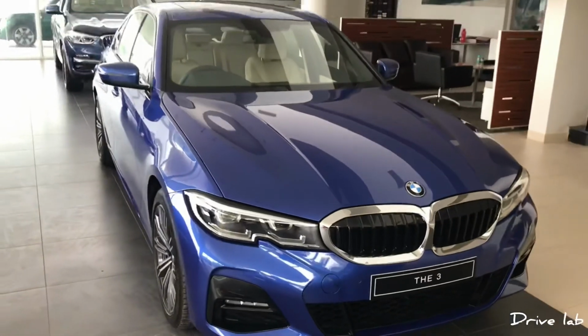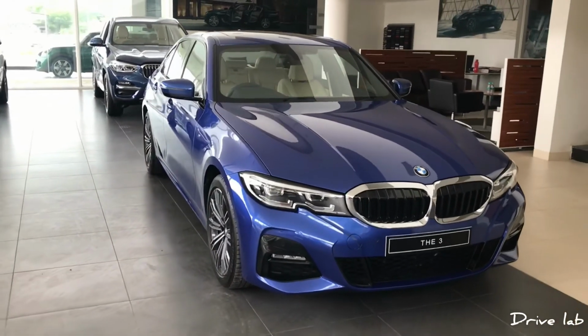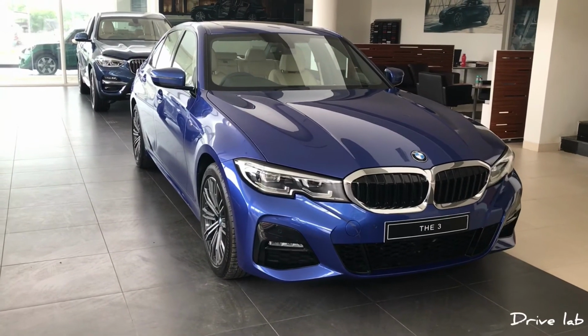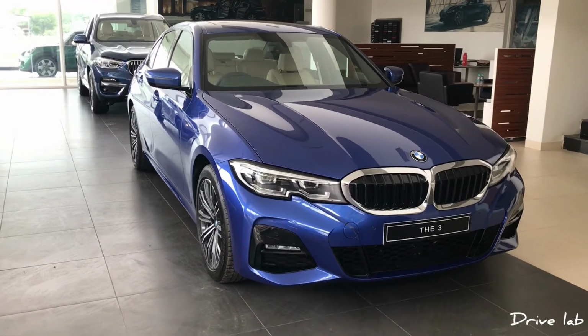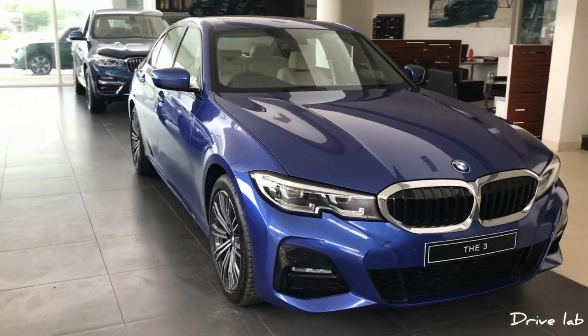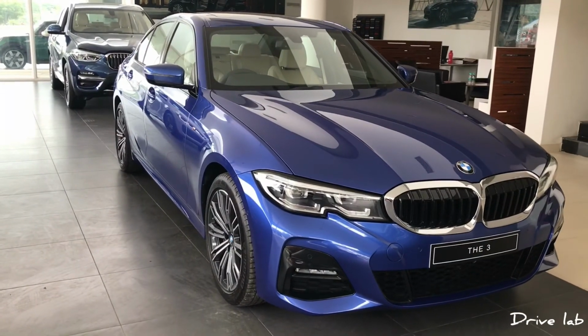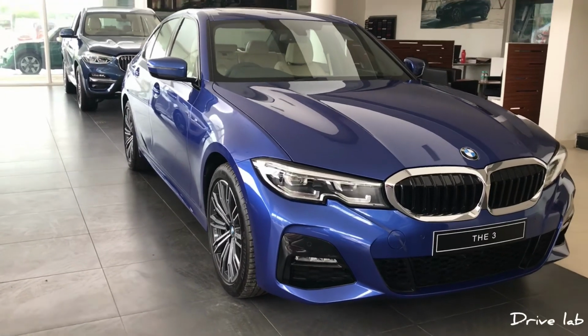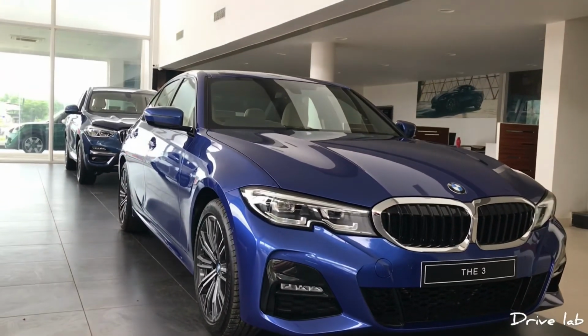So guys, the verdict for today's car is, should you just go ahead and buy the car, or should you shortlist it, or should you avoid it? I would say if you are in the market for a family sports sedan, then the BMW 3 Series is a car you will never go wrong with, and obviously the BMW driving experience.